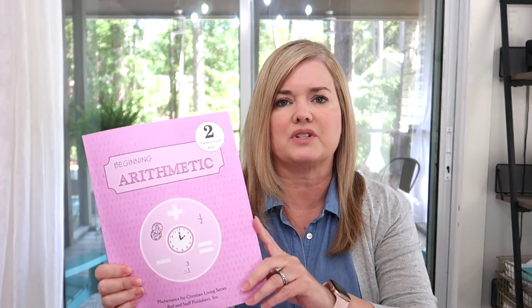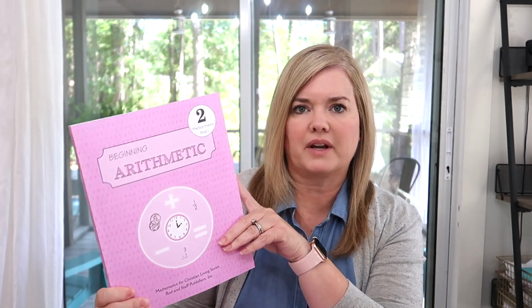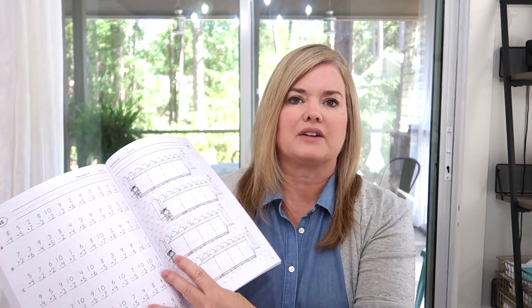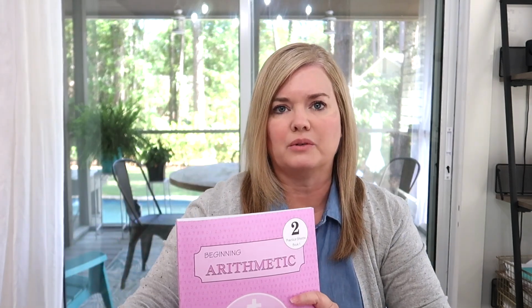The other thing about Rod and Staff is they do have extra practice worksheets. In level 1, it was a huge, full ream of paper practice sheets that you could get, and it was a separate thing. These I believe were also separate, but they're in two workbooks. They're a little bit thicker than the regular workbooks, but it's just extra things that you can work on. And it will tell you in the teacher's manual which worksheets correspond to what you're working on, which is super helpful.